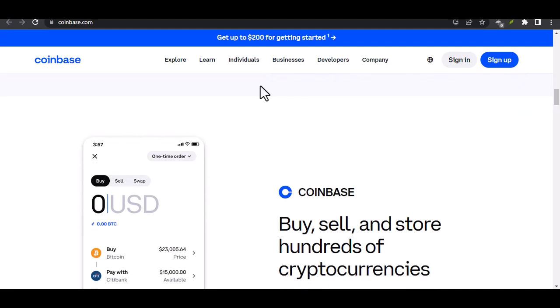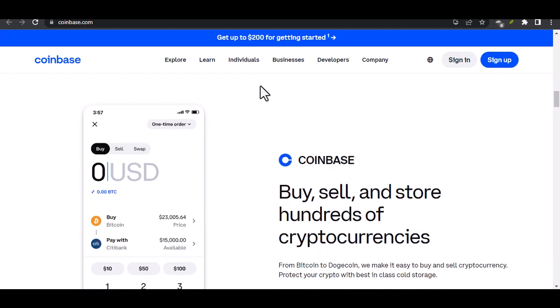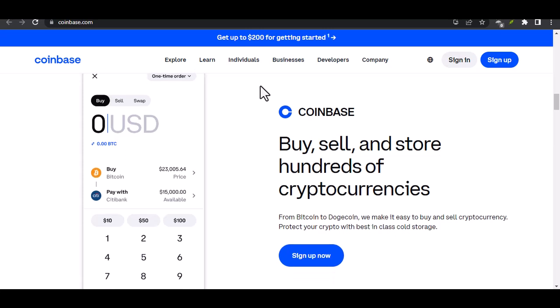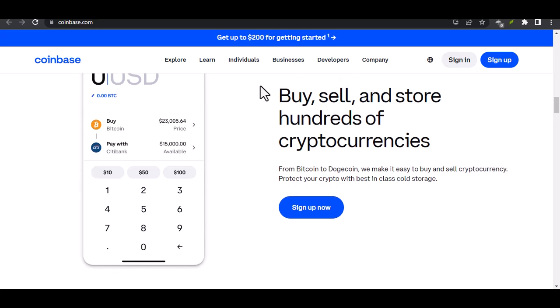Step 2. Firing up your Coinbase Wallet app. Alright, let's get started. Grab your phone and open the Coinbase Wallet app. If you haven't already, make sure you're logged in securely. Step 3. Sell, sell, sell.